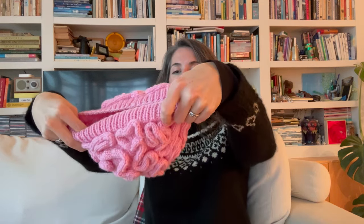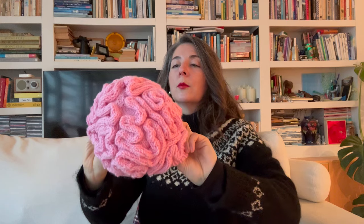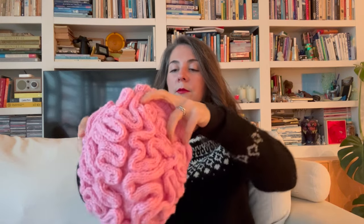I will put the brain hat on for your pleasure. I think I would use the front as this. There we go. Oh, are we liking it? Oh, there, maybe the two hemispheres here.